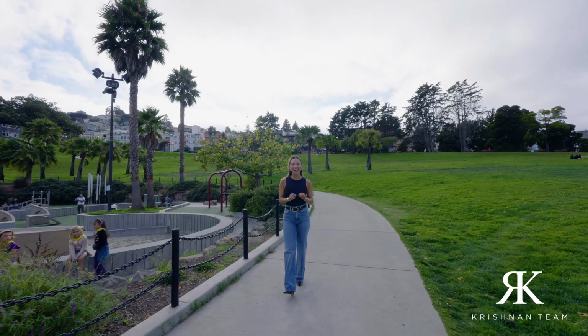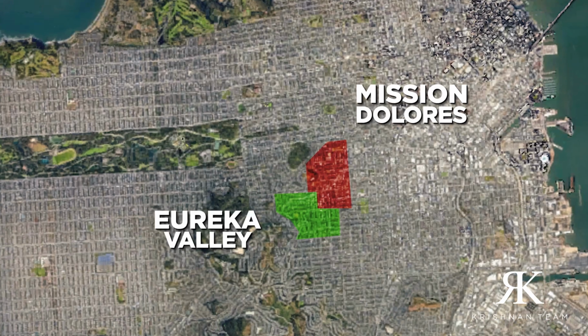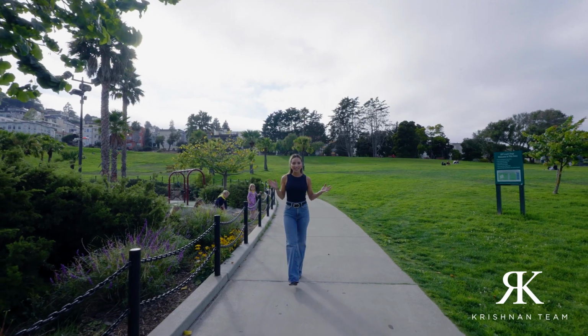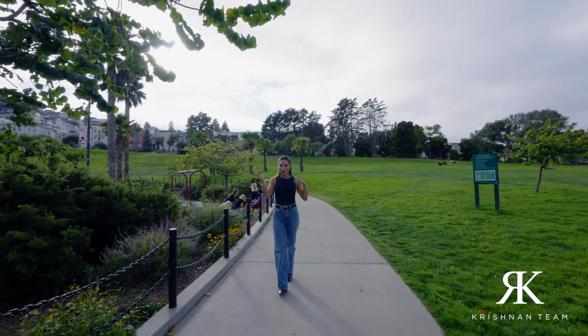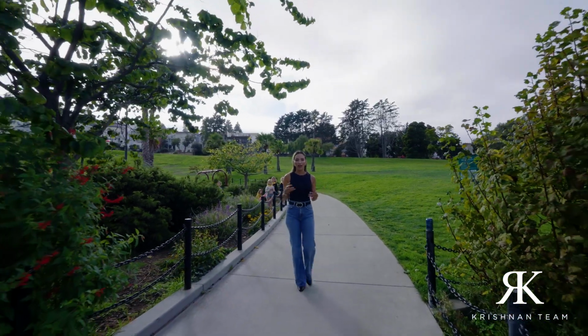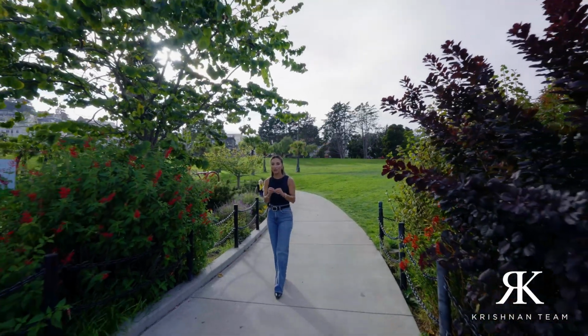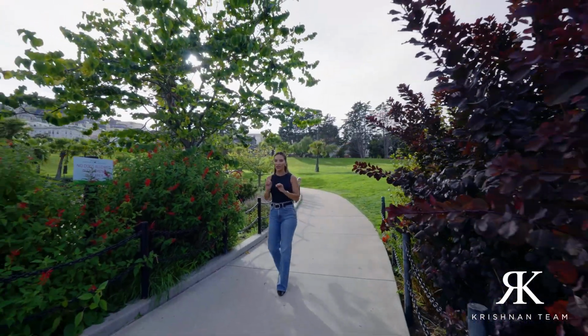Last and certainly not least on the list is Mission Dolores / Eureka Valley. Eureka Valley is essentially between Mission Dolores and Noe Valley, so I'm going to talk about these areas all as one. They're essentially all tied together in a lot of ways, but they're very different. They have little pockets that are very different.